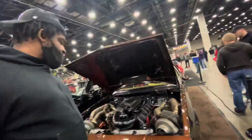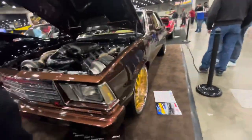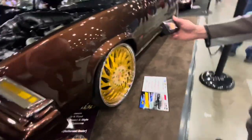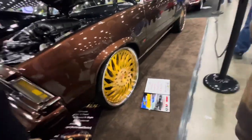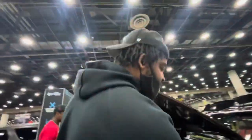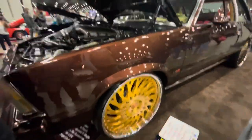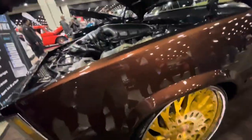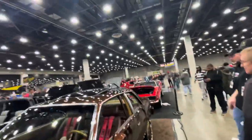Vortex Supercharger. 427. Vortex Supercharger. Hey, guess what he got on here? The wheels. I seen this car, bro. For real? You seen this? He got Wilbur on that too, bro. I'm looking right there. Wow.